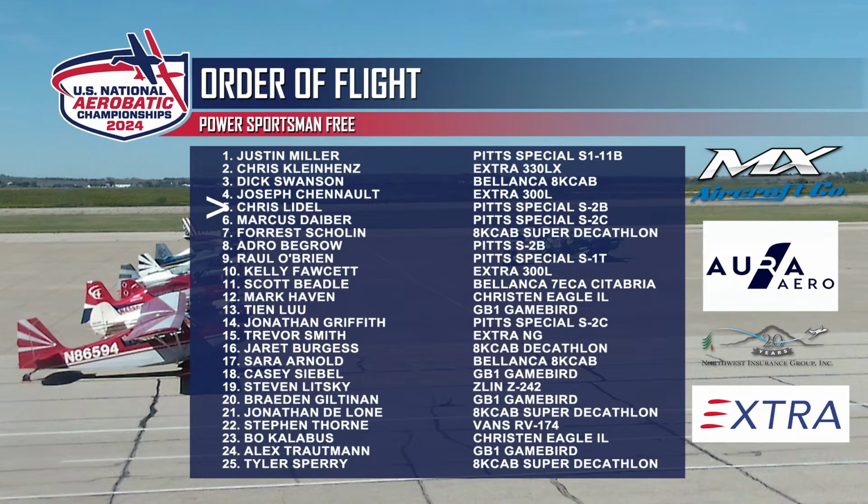Got a, looks like a biplane in the background. I'm out here in the cornfield with the judges on the east side. It's like a S2B taking off to the north. We're using runway 35 right now.